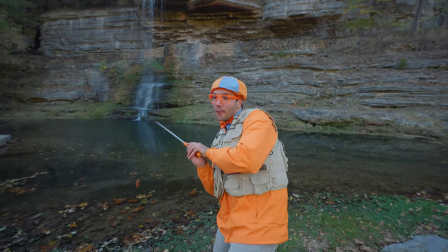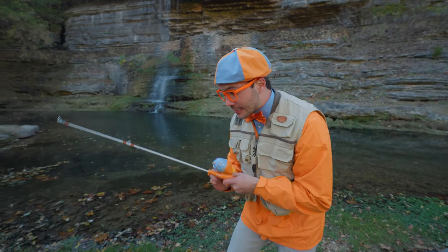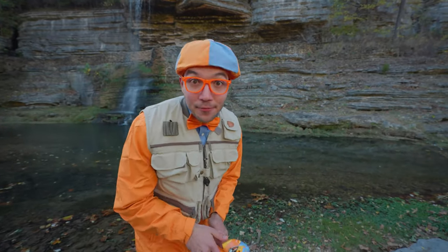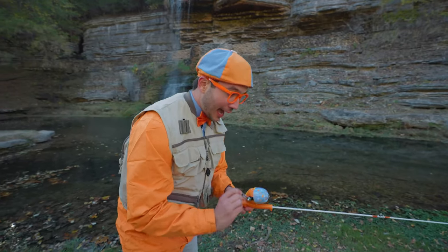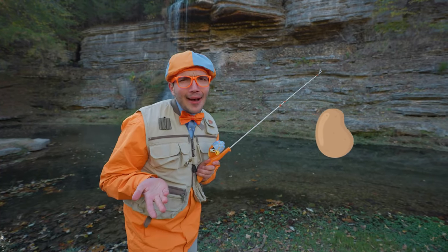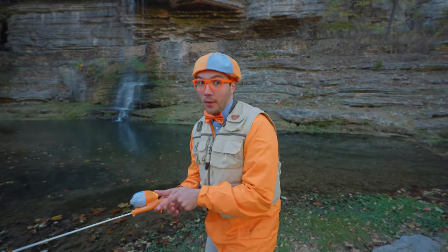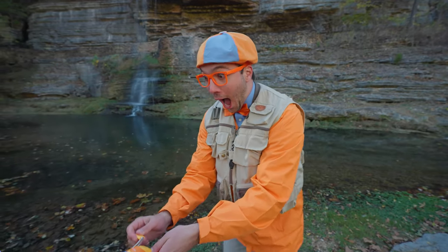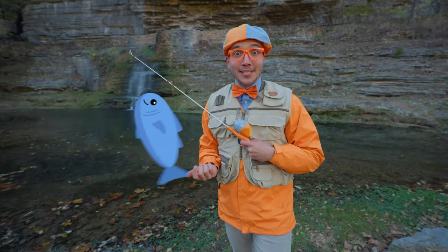Okay, I think we're ready for some more practice. I wonder if we'll catch something. Here we go. Woo! Whoa, looks like we caught something. I think it's a boot. Well, let's try again, see if we catch a fish. Here we go. Woo! Whoa, it's a potato. That's pretty silly, but I think this time we're definitely going to catch a fish. Here we go. And whoo, let's see. It's a fish, yeah. A silly fish.